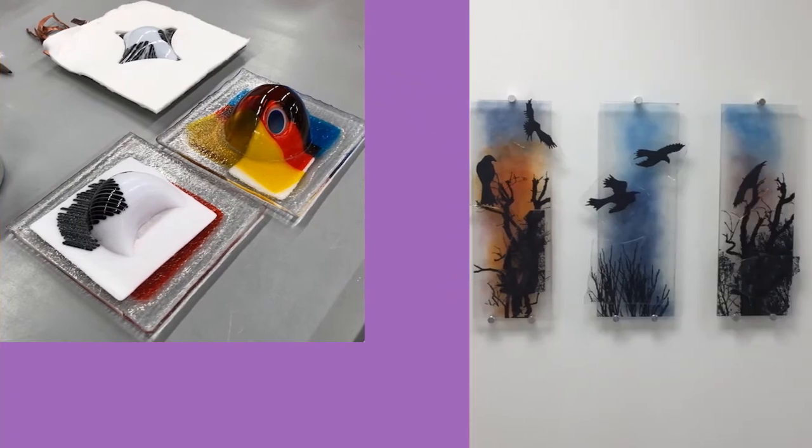Now we go over to glass. Every student in the first year also experienced how to work with glass. It is only kiln formed glass. We do not have a furnace. On the left hand side you see how different coloured layered glass was slumped into a form. On the right hand side you can see the diamond cutter cutting through a piece of glass.